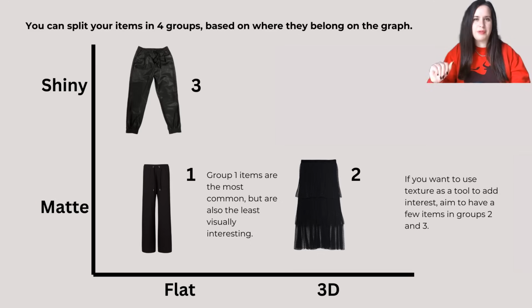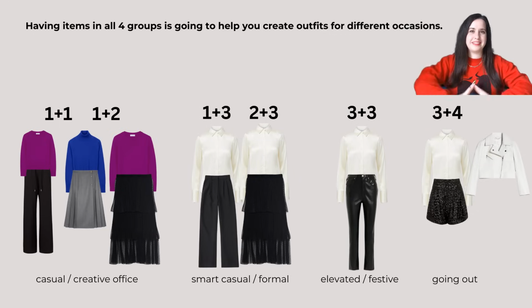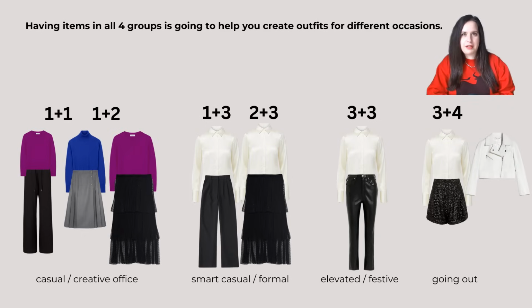The next one, group 3, is when we have flat items, but they're shiny. So this can be things like silks and faux leather. They're going to be still very smooth to the touch, but they have a higher visual interest because they have shine. And finally, we have the items that are both shiny and textured. So things like sequins, anything with zips that has a little bit more of a dimension. And so why this is helpful is because by pairing items from different groups together, you're going to create outfits for different occasions, from very, very casual to more brunch and date nights to more special occasions. And that is why we generally want to have items in all 4 groups, but not in the same amount. And so the amount is going to depend on your lifestyle.